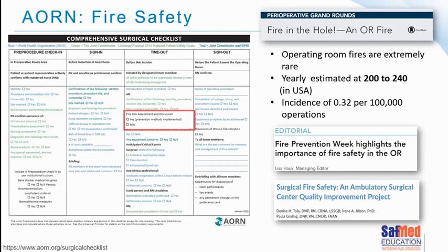In my brief search in the Association of Operating Room Nurses journals on fire safety, I came across three articles quite quickly on the importance of surgical fire safety. The article at the top, Fire in the Hole, an OR fire, refers to how rare operating room fires are, and they estimate it to be about 200 to 240 a year in the US. It would be very interesting to hear South African statistics. I really don't know of them. Although the incidences are very low, the consequences are so drastic that I really don't think it's something we can afford to play with.